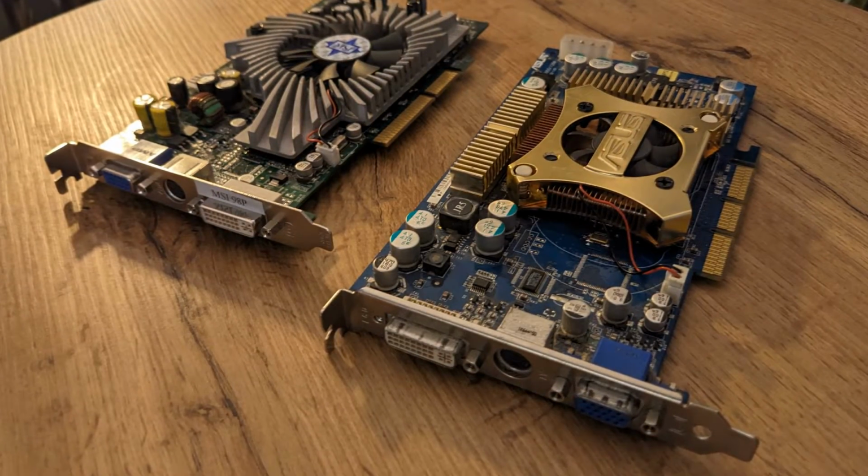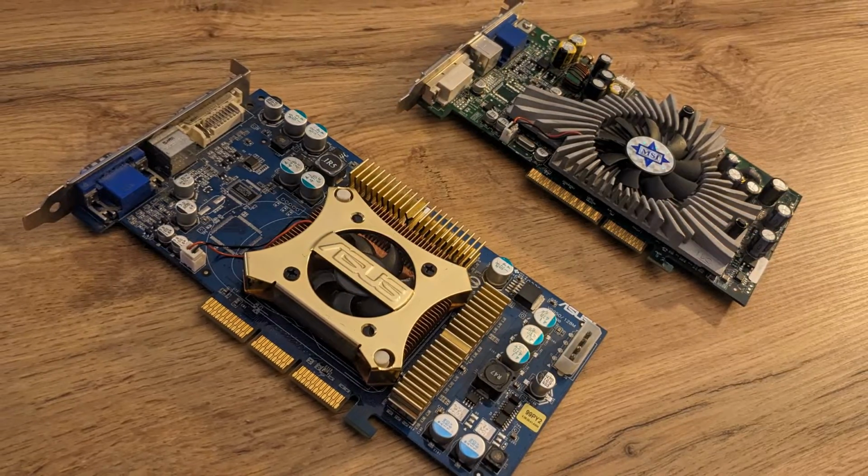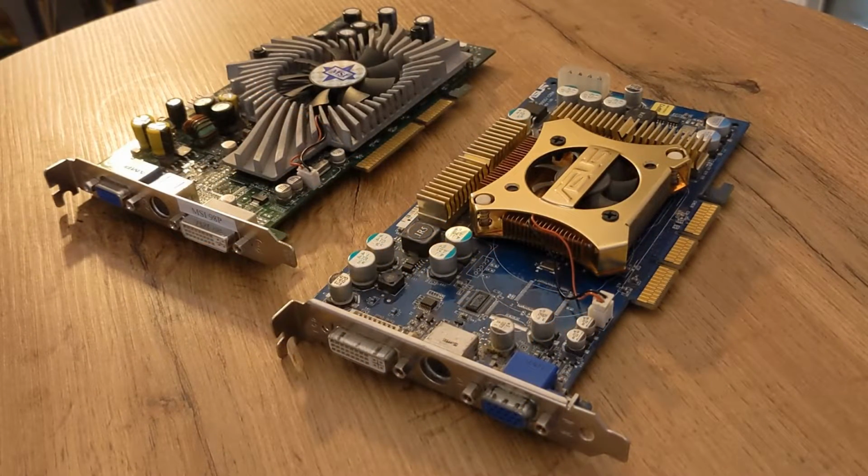Both cards were considered excellent performers back in the day. Neither of them is top of the line, but more affordable versions of the ones that are. Still, if you're buying high-end, these were the cards to buy.